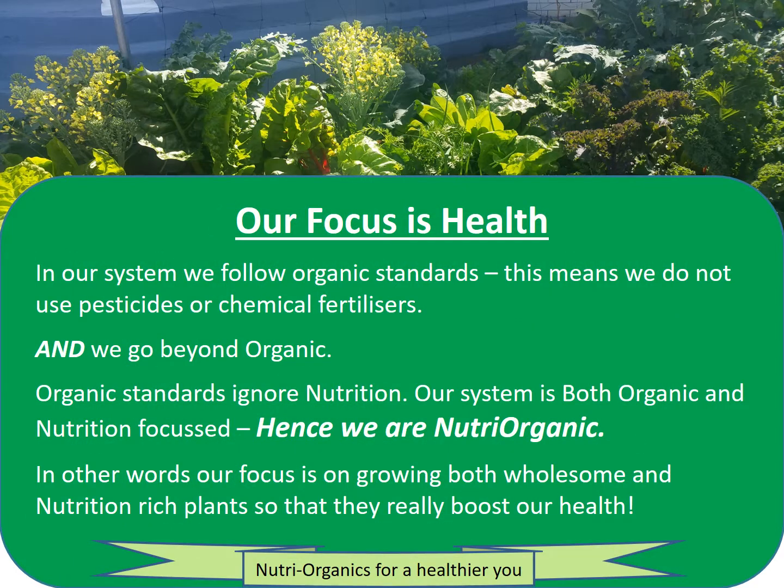Our focus is health. In our system, we follow organic standards. This means we do not use pesticides or chemical fertilizers. And then we go beyond organic. You see, organic standards ignore nutrition. Our system is both organic and nutrition focused. Hence, we are nutri-organic. In other words, our focus is on growing both wholesome and nutrition-rich plants so that they really boost our health.